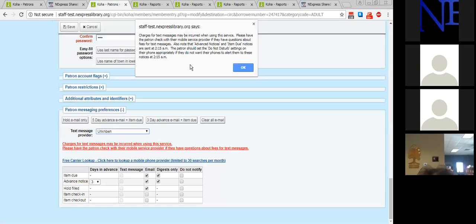So if a patron doesn't want to receive those notices at 2:15 a.m., then they shouldn't sign up for the text messages. Because the reason they go at 2:15 a.m. is that's when Koha generates a lot of the mail. And there's a lot of things that have to happen. They're all called cron jobs, and they have to run in a certain order. It's like a stack of dominoes.